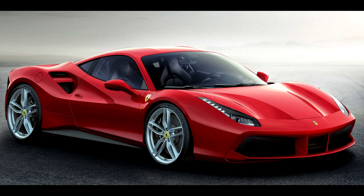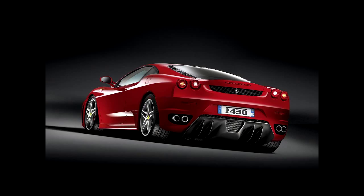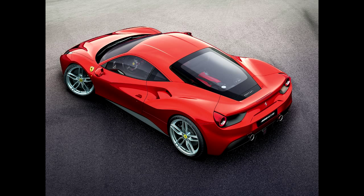Next up, Ferrari 488 GTB. You might be wondering about the new name of this car. You remember the 360 Modena with a 3.6 liter V8, then the F430 with a 4.3 liter V8. Next comes the 458 Italia with a 4.5 liter V8. Now here we have the 488 Gran Turismo Berlinetta, but the engine displacement is only a 3.9 liter V8.